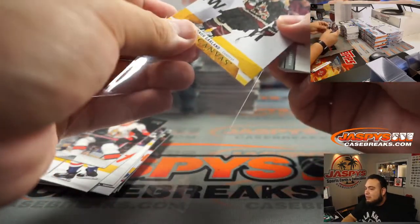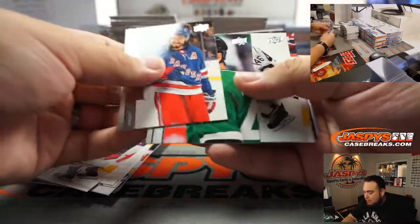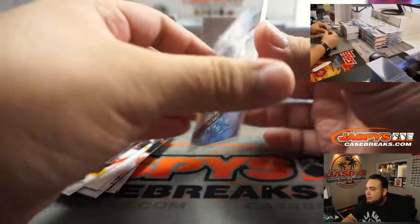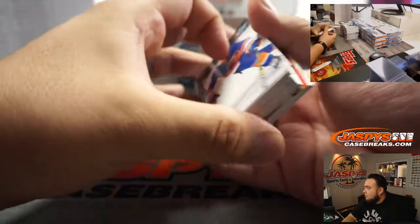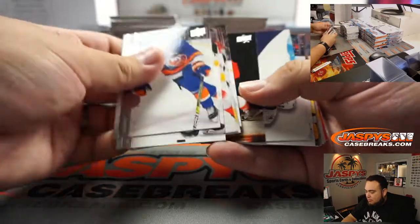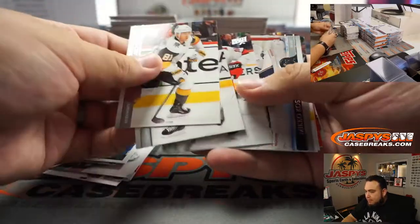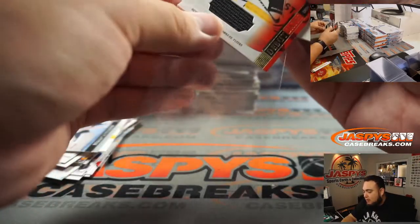Connor Garland, UD Canvas. Young Guns there for the Flyers. Ustamenko. Cup hockey, Tony. Kale McCarr. Little relic here of Blackhawks, Dominic.